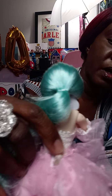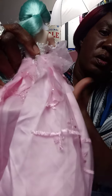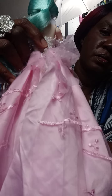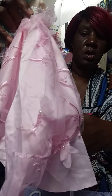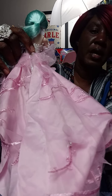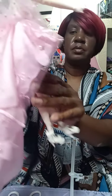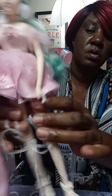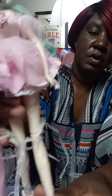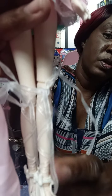Every little detail about this doll, you guys. Look how long. Look at the details on this. The details on this doll. It is long. And then you got the little flowers at the bottom. Beautiful. Her feet, like I said, they could do the splits if they want to. Very movable. Her legs, her shoes, y'all. I'm digging them shoes, with the little lace on them.